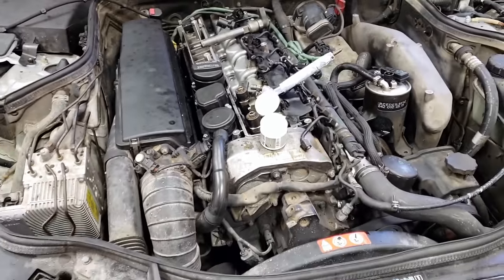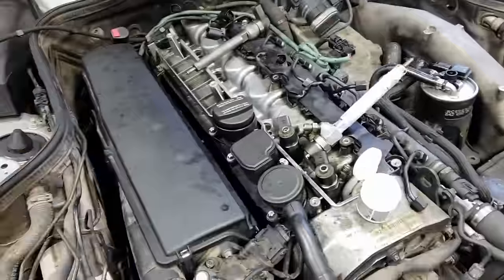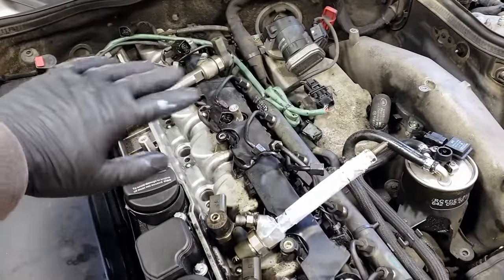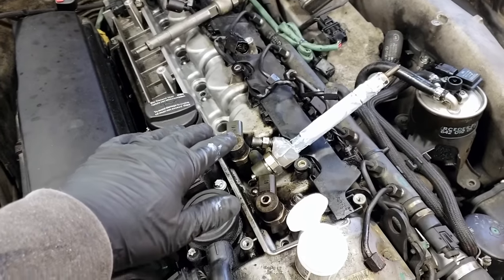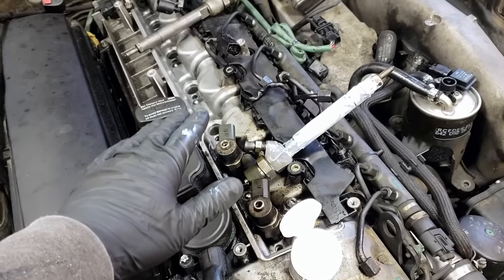So our plan here is very simple. I want to get this engine back up to full operating temperature. We're going to fully install those four injectors that we had no issues with, and then they are completely done. Then we're going to use an old bolt, and I'm just going to snug it down. I'm just going to hold these in hand tight. I'm not going to torque them or anything.